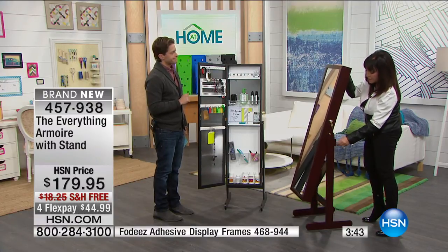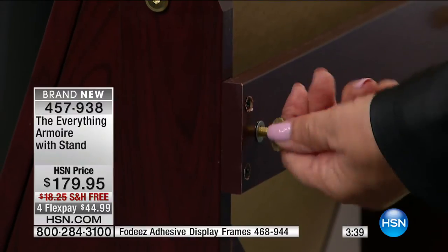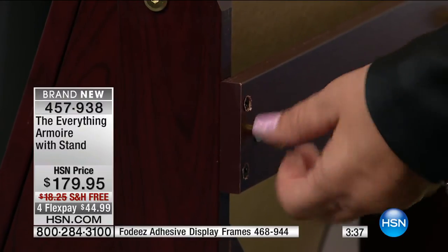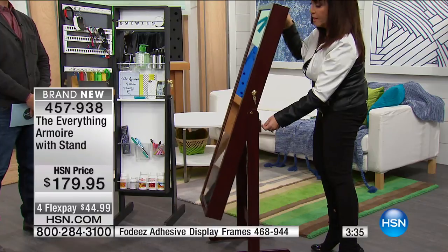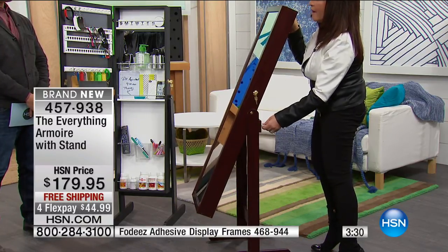Right. And I just want you to notice, say you're taller or shorter like me. If you're taller, you want a better view, you can tilt it. We have these little adjustable things right here, and it makes it go out or it makes it go in, so you can really adjust it to whatever position that you want to have.